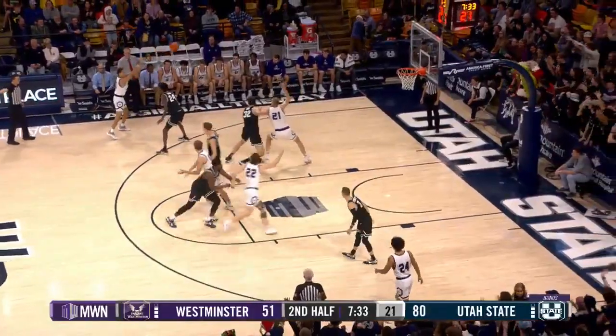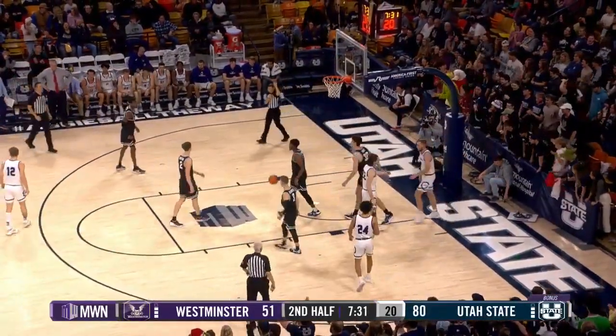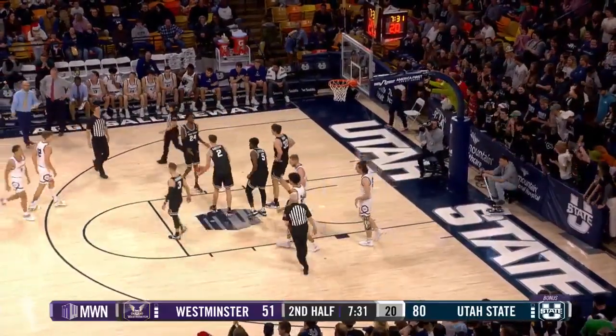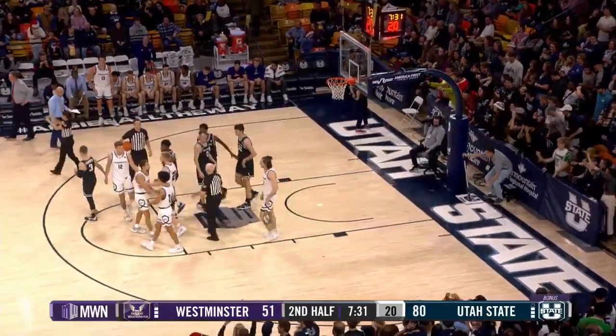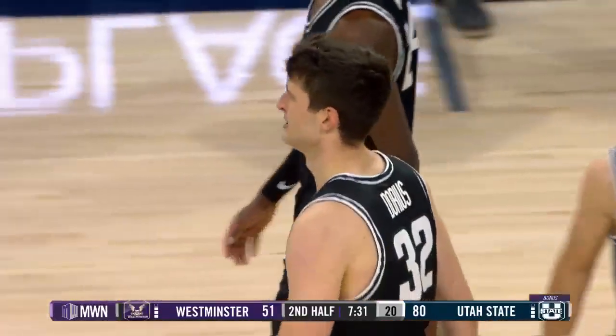Miller trying to get it to Farr on the entry pass. Puts the shot up, missed, but he draws the foul against Trevin Dorius. And that'll bring us to our under 8 timeout with Utah State leading 80-51 against Westminster.